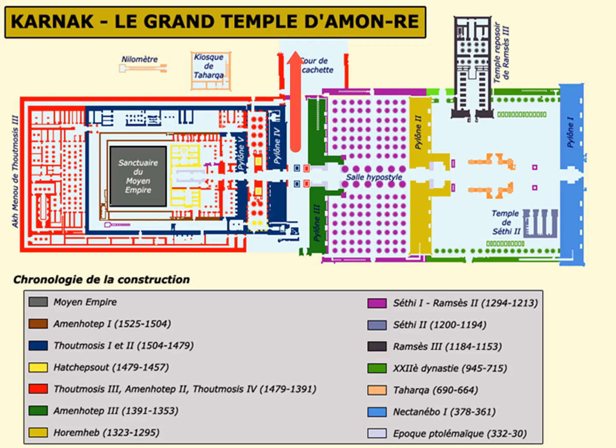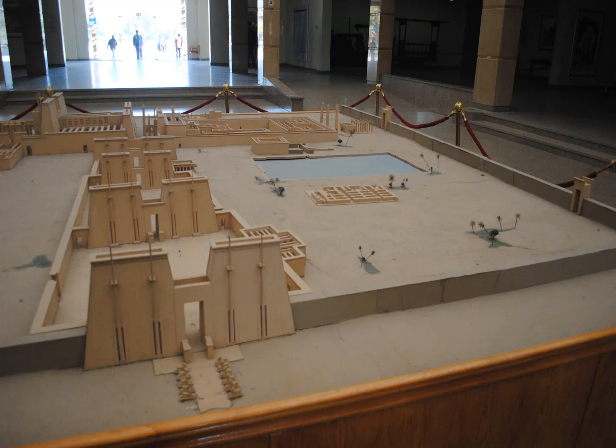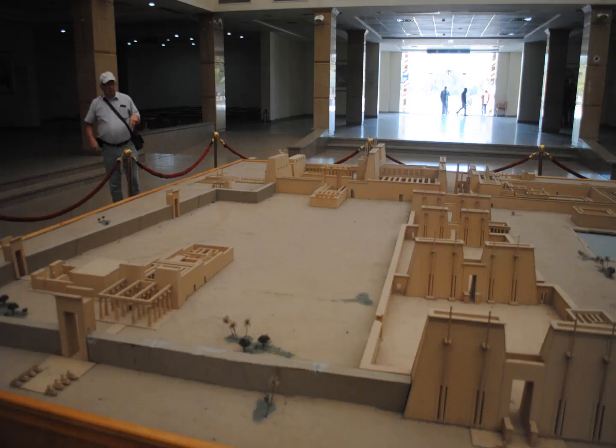So from our chart, we would head off this direction. And then using the model that we had seen at the beginning of this particular series, you see where we came in, and now here's where we're going. We're going to go through these pylons and then walk off to the side to go to the Temple of Mut. But that is part 2 of our trip through the Temple of Karnak.